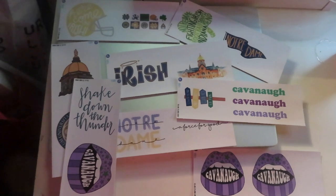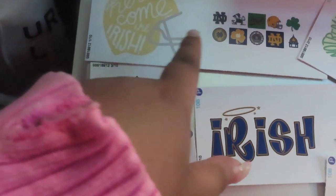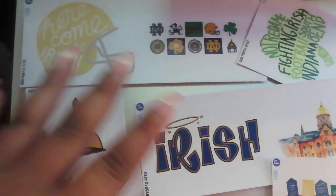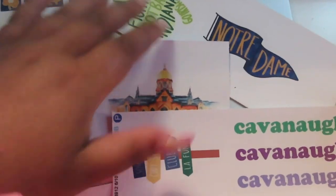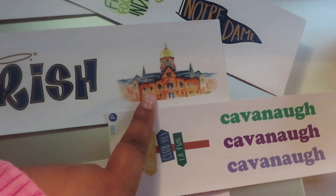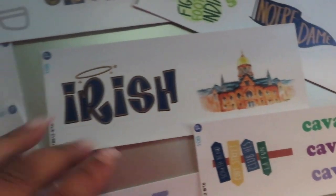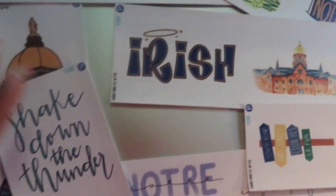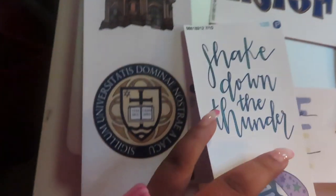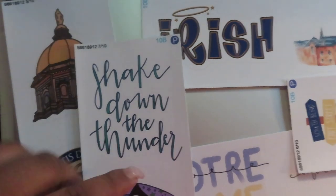So let me show you these stickers that I bought. So these are all the stickers that I bought. Super duper adorable. Again, Notre Dame's known for their football, so a lot of them are football themed. Look how cute this one is. Oh my gosh. Little flag. The Golden Dome, which they always talk about at Notre Dame. It's beautiful. And look how cute that is. Again, another one of the Golden Dome. Then just the University of Notre Dame one. And then a cute little Shake Down the Thunder.